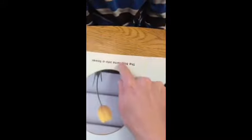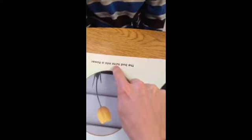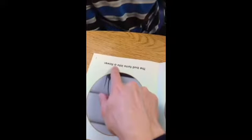Now, what do you think the bud is going to become? A flower. Let's see. Look at bud. The bud turns into the flower. So you were right, it is going to turn into a flower.